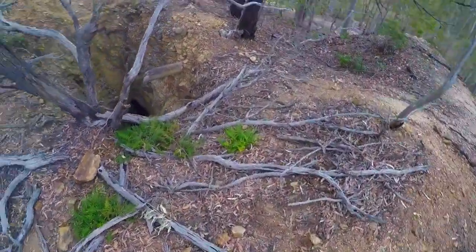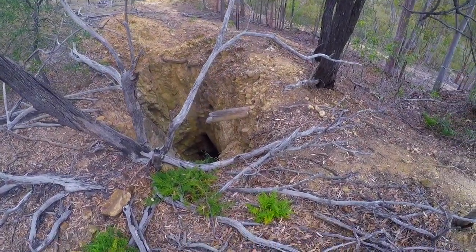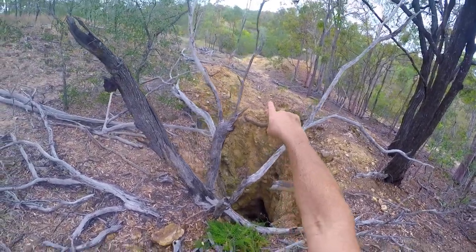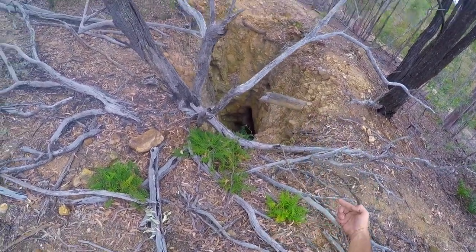They started pre-1900, around about the 1870s, and for the most part, mined pretty successfully till around about the year 1910. Now, I think they pulled over 90 tonnes of copper out of these mines. There's probably about 150 mines, probably in about a 10K radius.